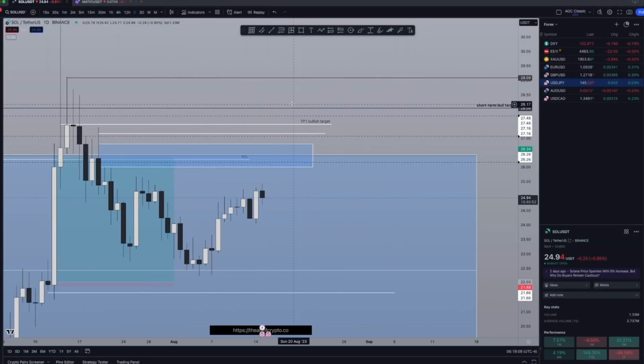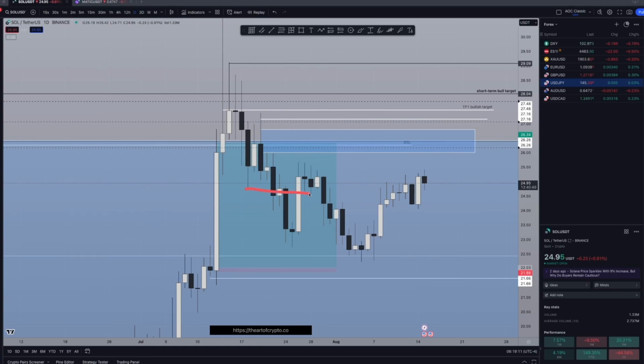So how does a change of character look like? Basically, you get a swing low that forms, but then price breaks below the swing low, forming a lower low, and then price comes back above.